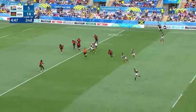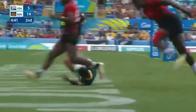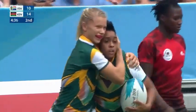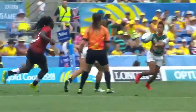Simmers just complaining to the referee. Robertson's all over. She's able to clear the ball, though. Jordan running. Jordan dummy in, and Jordan's going to slice through. Nice play from the first five. A very well-deserved 5 points there for Jordan. She's been all over the park today.